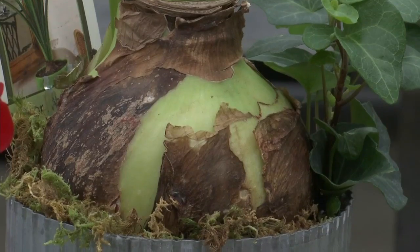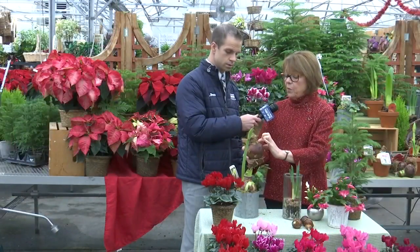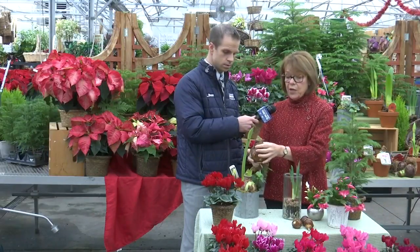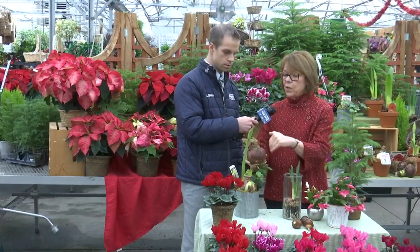And the trick is when you're planting this, keep this exposed, correct? Exactly. You don't want to plant the stem of the bulb over the shoulder. You don't want to put any of that under the dirt, and when you water, you don't want to water this part of the plant. You want to water the soil around it.